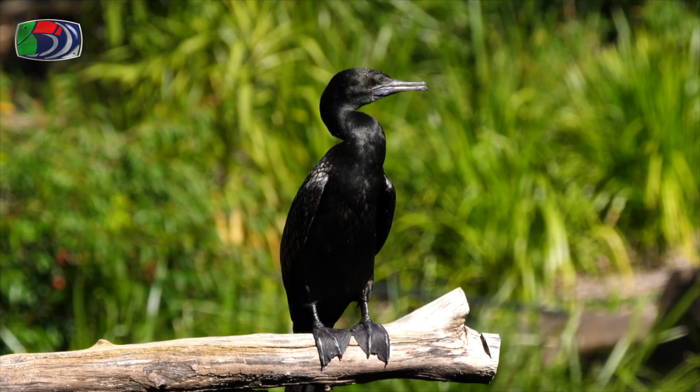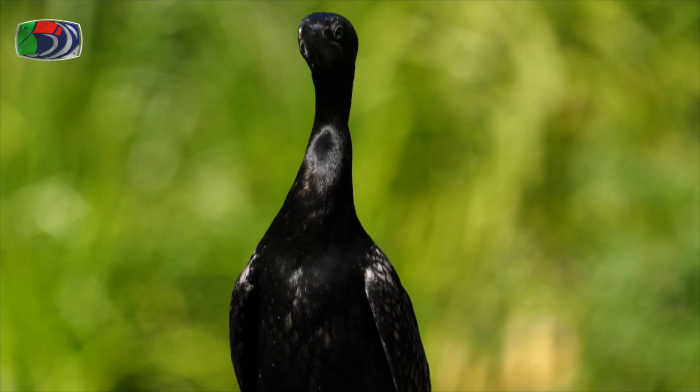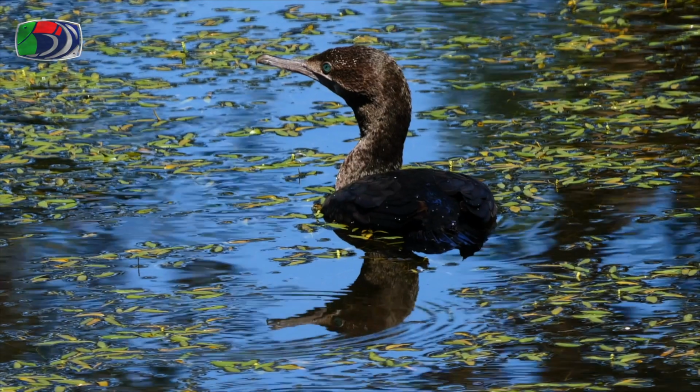Might be confused with the great cormorant, but is noticeably smaller, two thirds of its size, completely black and has a thinner bill.